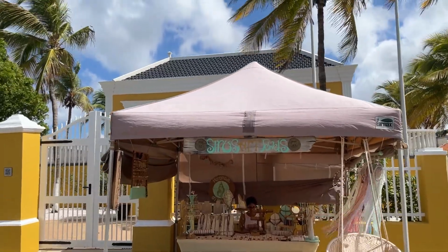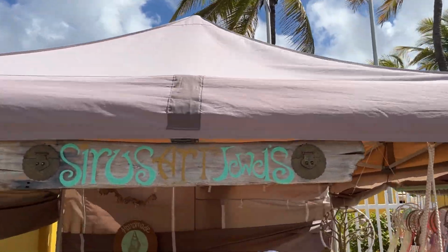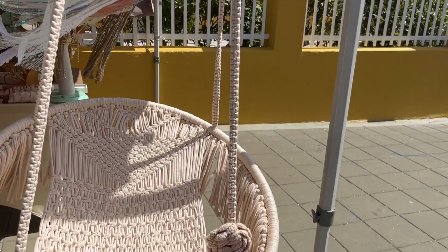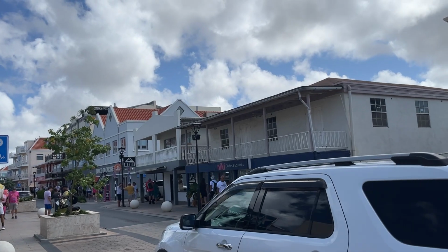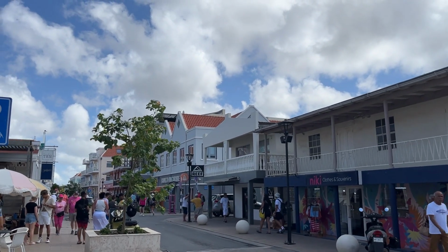We have some art tools over here. Walking area. Look at this little city down here. Yeah. Wow. Yeah. Really, really cool.